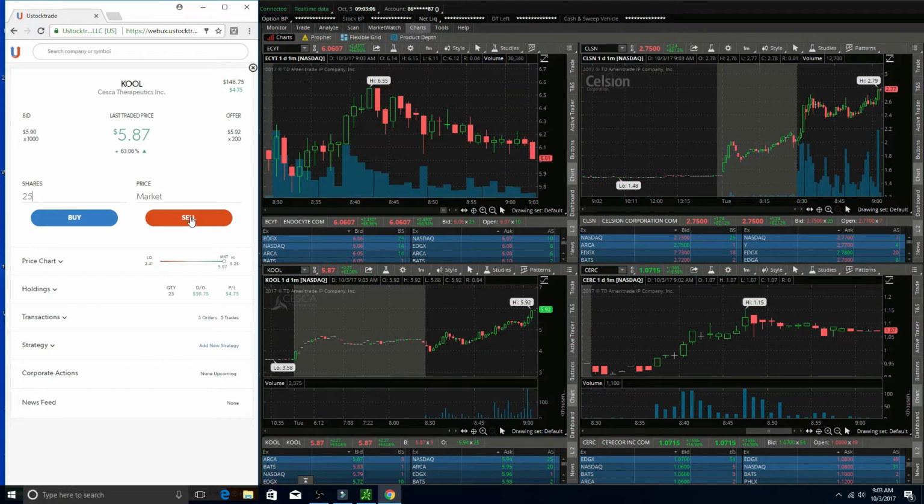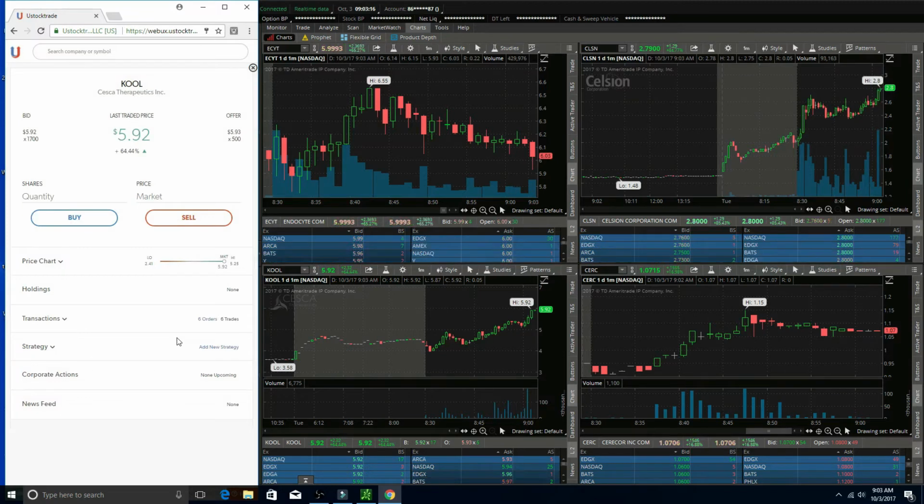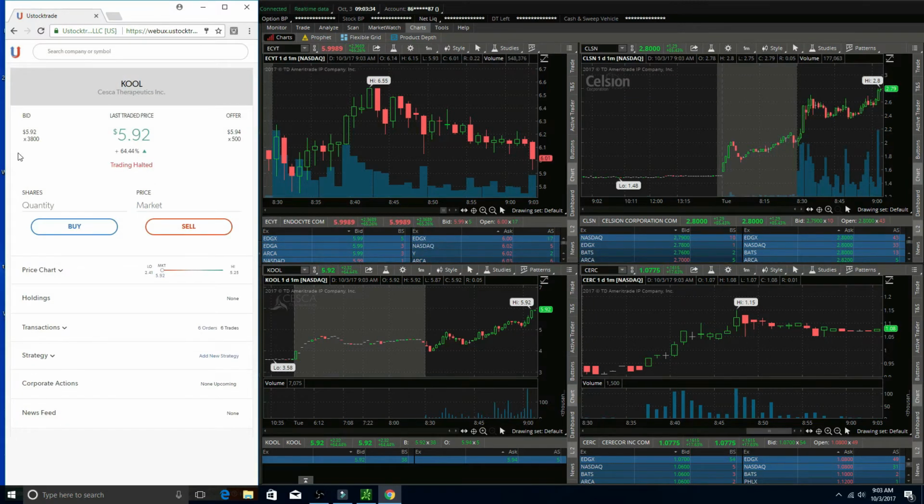It was getting halted at that point, guys, most likely a circuit breaker halt, and it actually was bad luck of me to get out of this thing, because usually, I know I've said it before, but if a stock is pushing up and gets halted on the way up, a lot of times it will gap up, and that's exactly what KOOL did in this case. It resumed at about $6.15, and so I missed out on some profits there, but ultimately I was already up a decent amount on the day, and so I can't complain too much about it.